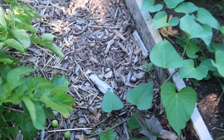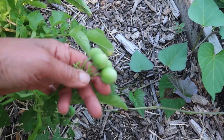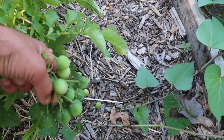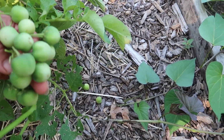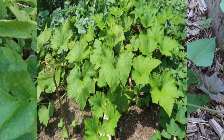Also, if anybody knows, I am getting these growing on my potatoes, and I really don't know what they are. Please leave in the comments if you know. I don't know whether they'll grow potatoes or not. So please help me out.